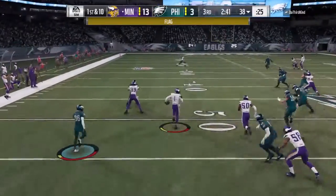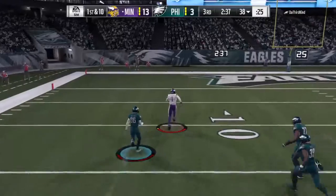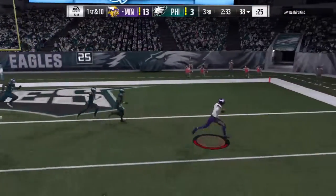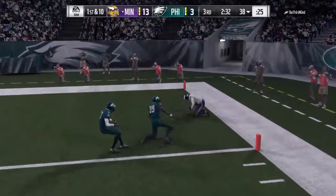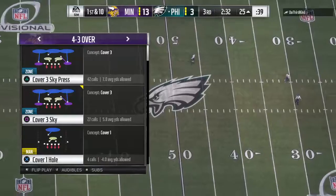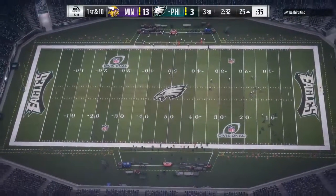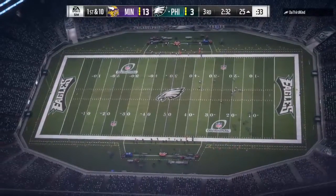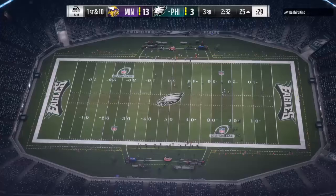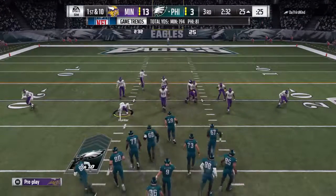Rashard Robinson with a pick. And he's free going down the left side. It's a foot race. And he'll take this into the end zone. Now, hold on here. We do have a flag down. So let's see what this is about. And they'll start this drive with very good field position.